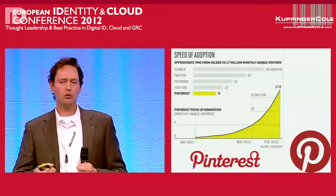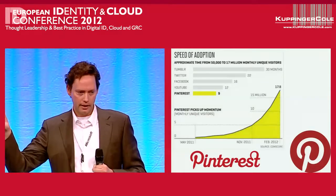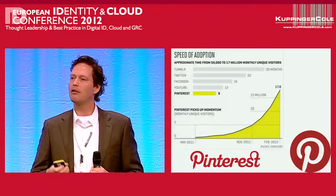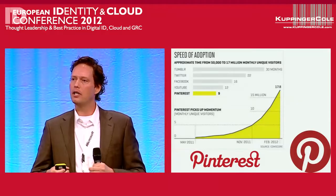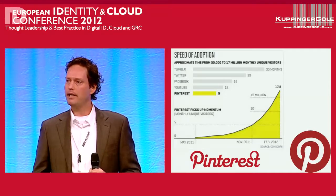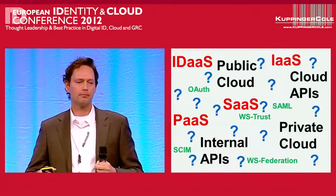So what they typically measure is how long it takes for one of those social sites to get to 17 million monthly visitors. And Twitter, Facebook, other sites that just have phenomenal adoption. Twitter is an example. It took 22 months to get that type of adoption. Pinterest, we're seeing a clear pattern there. With Pinterest, we're now down to 9 months to almost complete adoption of a platform like that. So how do you scale? How do you secure? How do you have an organizational model that can accommodate such rapid change and maintain that flexibility to stay in the game?